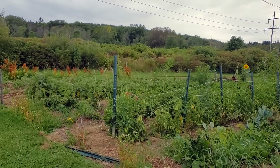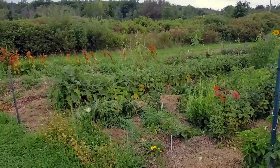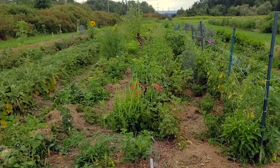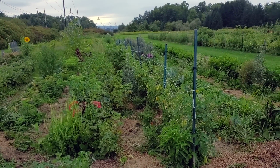A mix of kind of standard annual crop farming, straight rows, all that kind of cleanliness, tidiness whenever we can, and then integrating ideas of guilds and relationships and diversity within the plantings. All that seems to come together to work pretty functionally, but that'll be for another day.